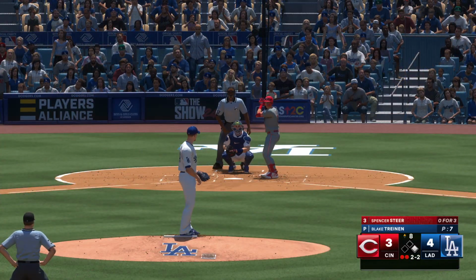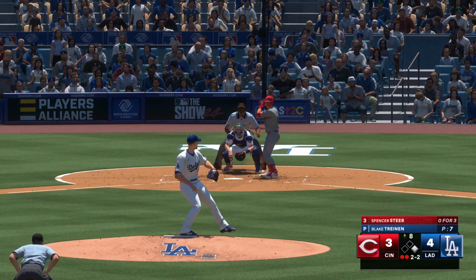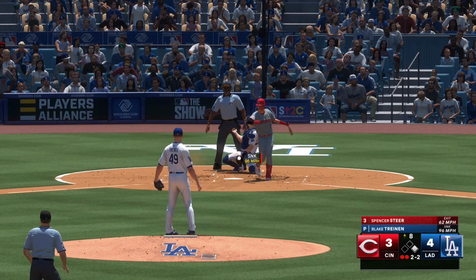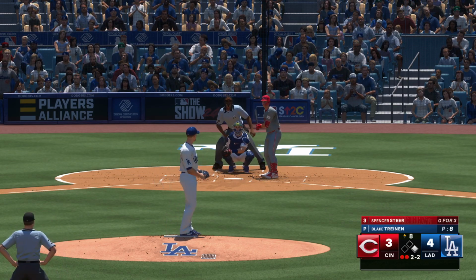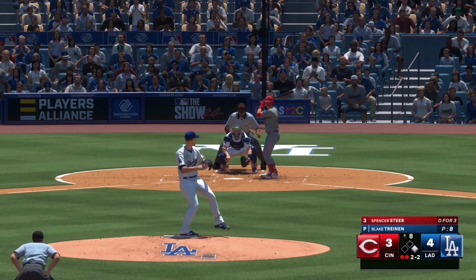This is a great dynamic right here. Speedy runner at first, thinking about taking second. Catcher with the pop time that leaves jaws on the floor. This might get interesting. Holding on to a one-run lead, and we're in the top of the eighth.